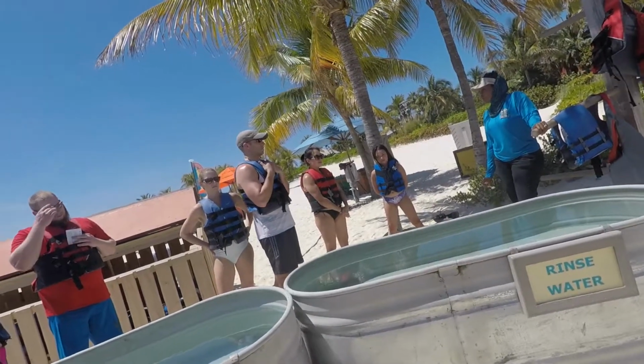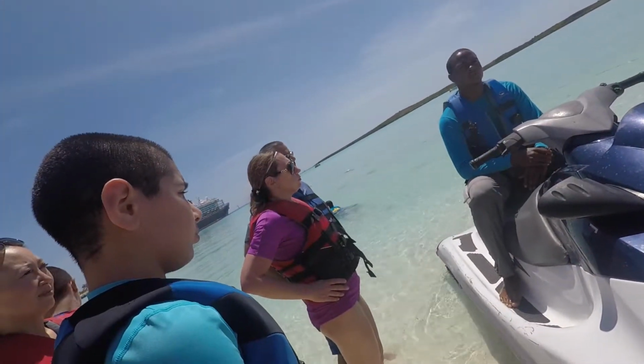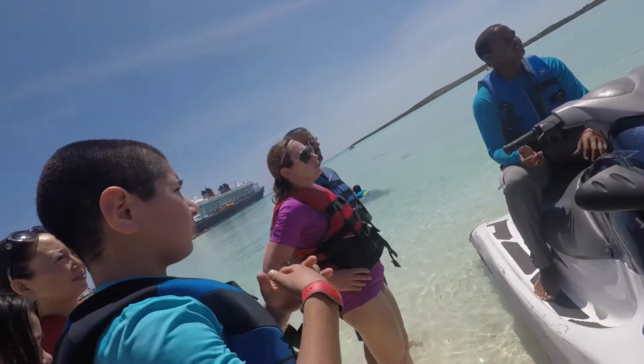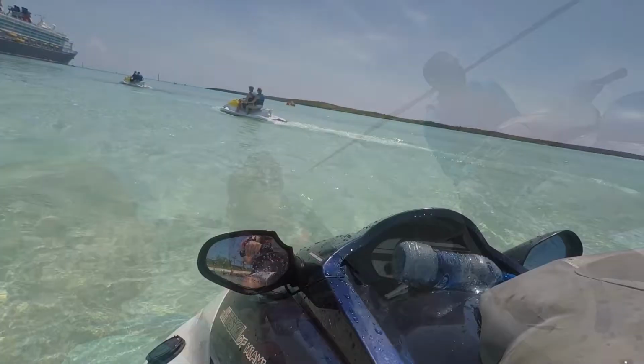First, you'll hear some safety instructions as you get your life vest. You'll then have a brief introduction to how to use the jet ski. I was actually planning this would take a little longer, but it's pretty straightforward and they just tell you right then and there. Two tour guides take you on this adventure.